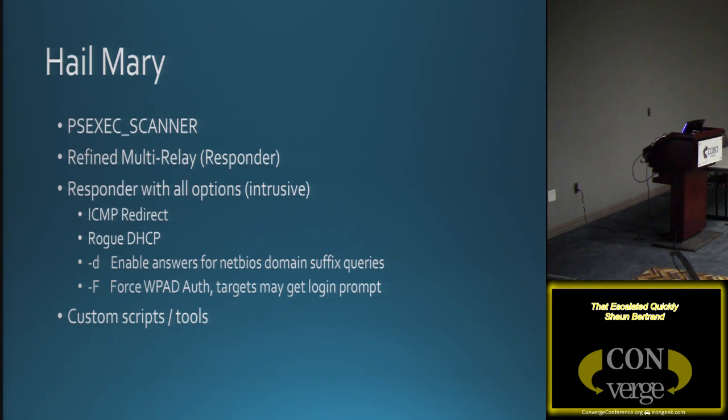Refined multi-relay. Okay, so who here has heard of Responder? All right, good. It's an SMB relay attack utility. It is the cat's meow. If you haven't heard of Responder, know that it's the way that we compromise 90% of the environments that we walk into within minutes. All right, and SMB signing for the win. Okay, that's all I'm saying.